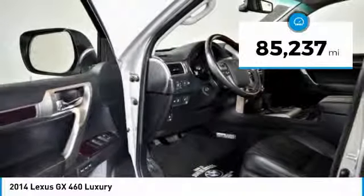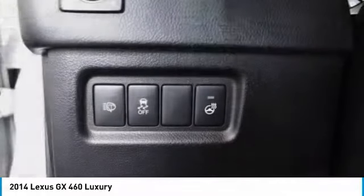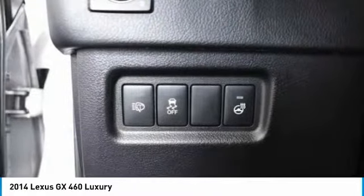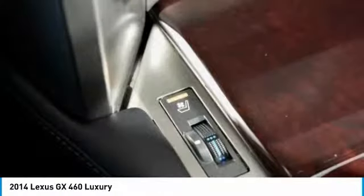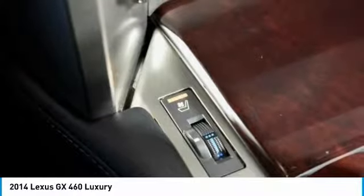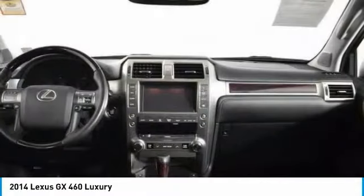This vehicle has less than 90,000 miles. Here are some of this vehicle's great options: traction control, navigation system, power passenger seat, leather wrapped steering wheel, dual airbags, power steering, four wheel disc brakes, active suspension system, rear window defroster.